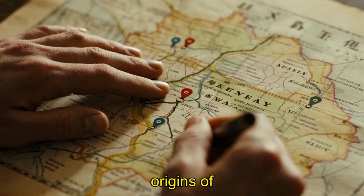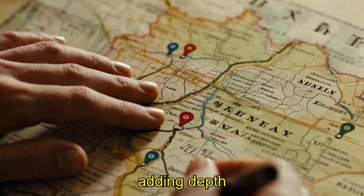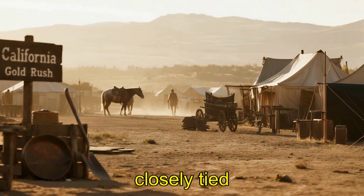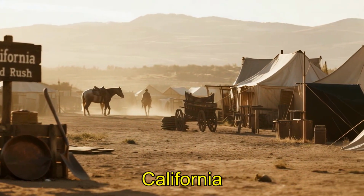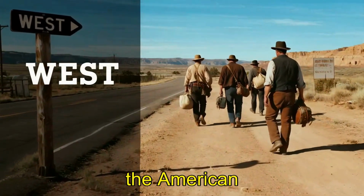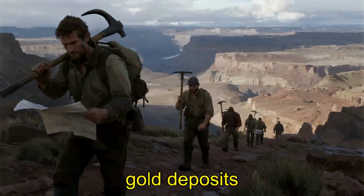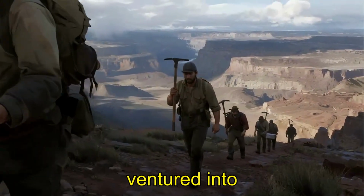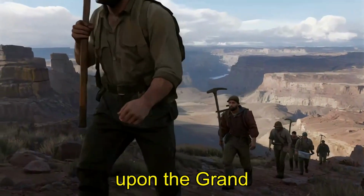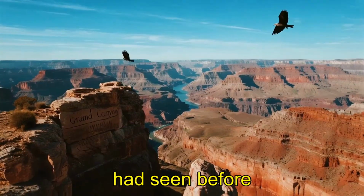The historical origins of many attractions connect the past and present, adding depth too. The discovery of the Grand Canyon is closely tied to the 19th century California gold rush. Back then, thousands of people flocked to the American West, chasing their dreams of striking it rich. To find new gold deposits, prospectors ventured into uncharted territories, and that's how they stumbled upon the Grand Canyon, a vast, mysterious land that few people had seen before.